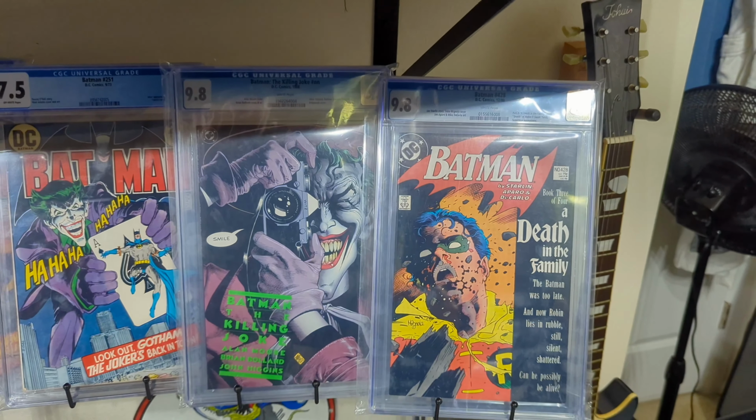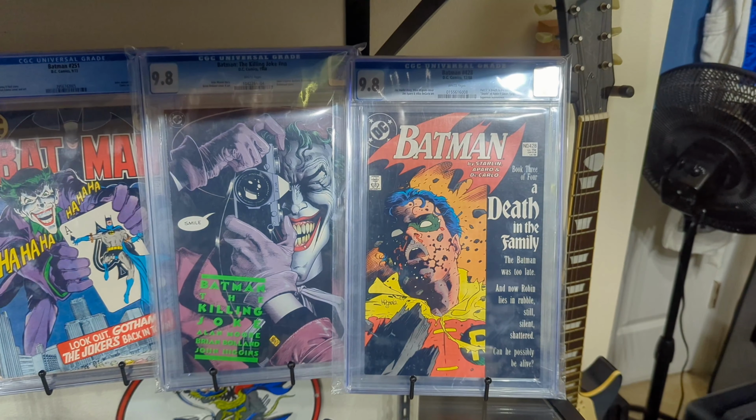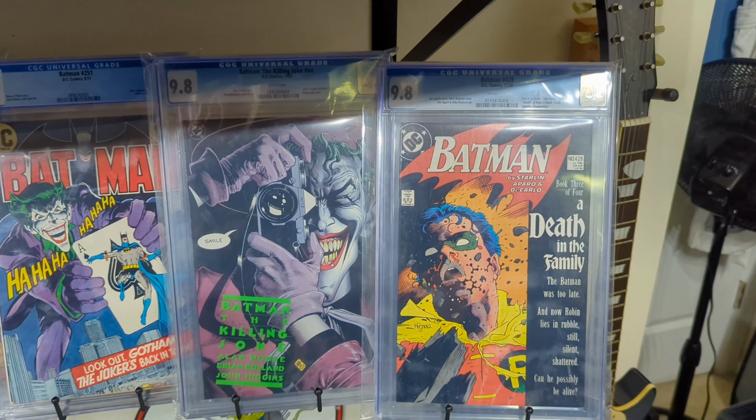And then we have Batman number 428, covered by Mike Mignola, depicting Jason Todd's demise, as voted for by fans. This was a Jim Starlin story on that one.